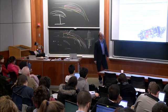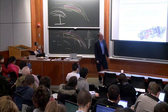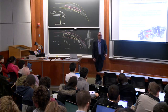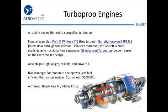So there's kind of a fluid coupling there through the air, whereas the Garrett Honeywell product has a direct drive transmission that's more complicated, but also a little bit more fuel efficient. So those are the two big designs. You get a lot more reliability with a turboprop if you need power. It's hard to make a piston engine reliable if it generates a lot of horsepower.